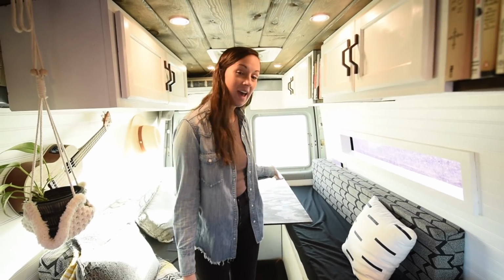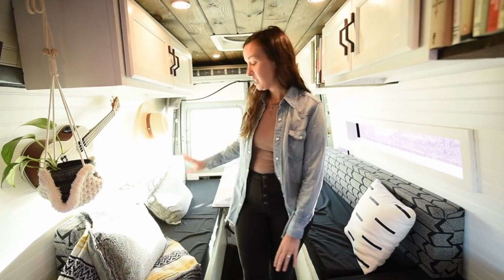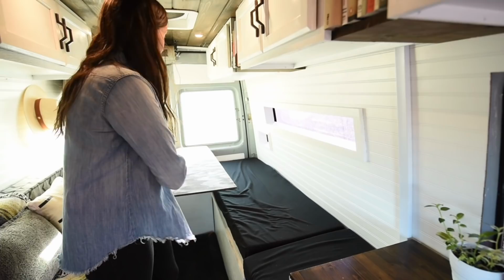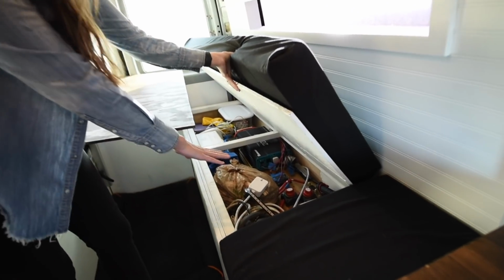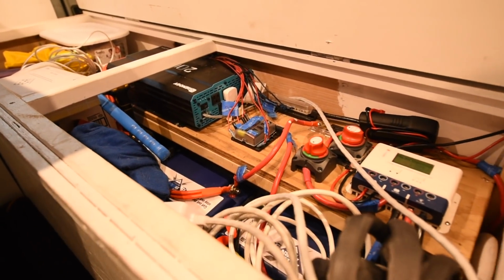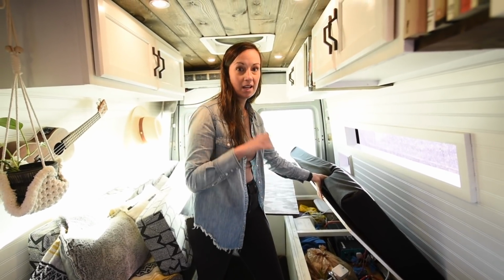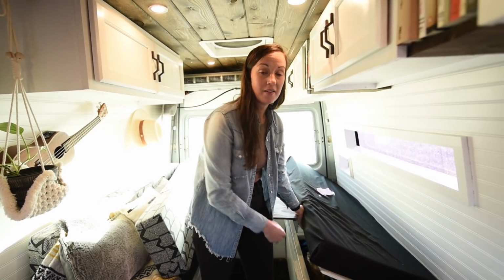All right, and back here we have our couch and convertible bed setup. Under each of the sides as well as the back, we do have some storage. And over here on the driver's side, we have our electrical setup that I'll give you a quick preview of. We have two 200-watt solar panels on our roof that charge our two 100 amp hour lithium batteries, which power our entire setup. And we will be getting a DC to DC charger that will charge from our alternator and charge our batteries while we're driving as well.